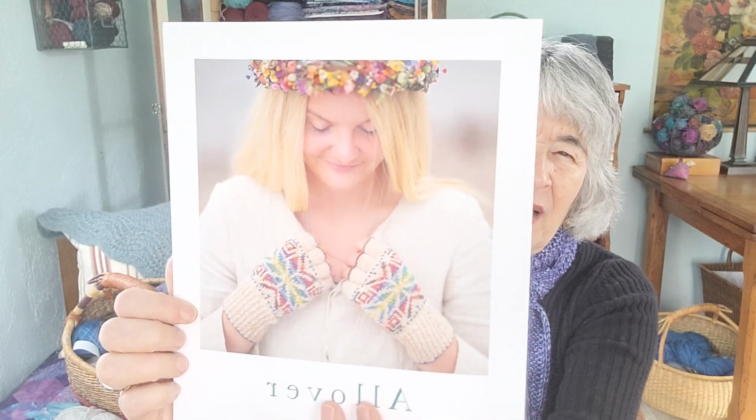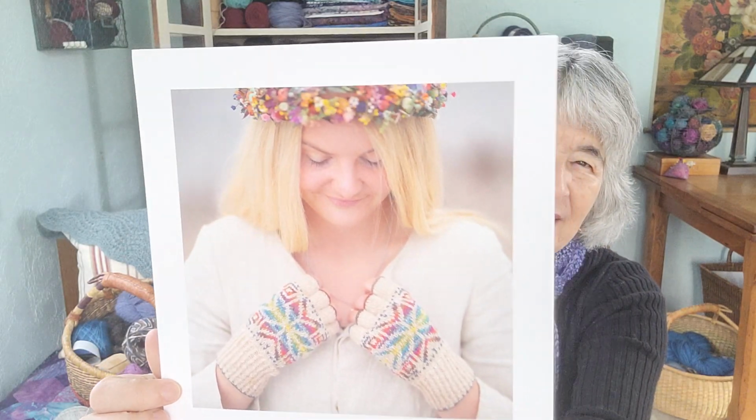I was waiting for the garments, and then by the time the garments came along, my shoulder was all inflamed, and then I didn't get to knit for a while, and so forth. But anyway, at the end of the club, she sends the book, and the book just arrived, so here it is. And there's some really fun things.